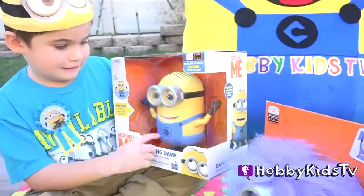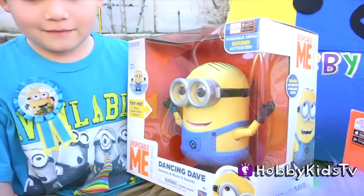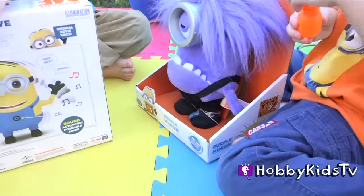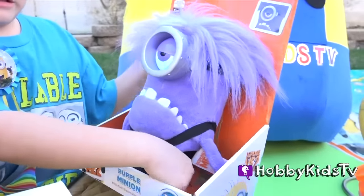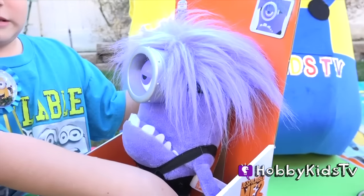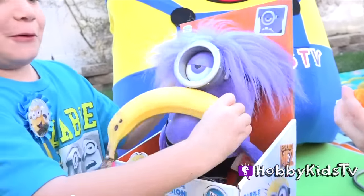Cute. It's a giant one. I just made a giant one. See, watch. You're cute, Dave. What does the purple minion do? Banana. Maybe we should give him a banana. I guess banana mustache. Hola.